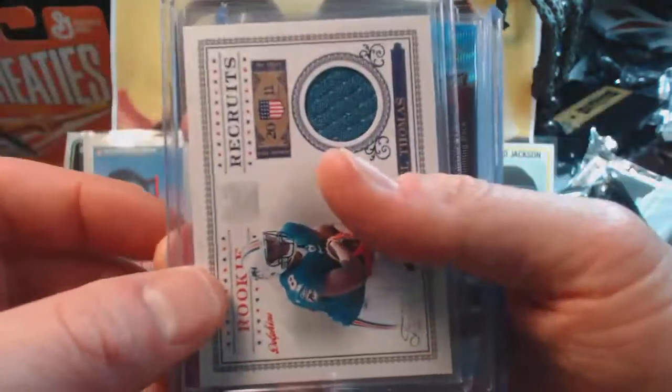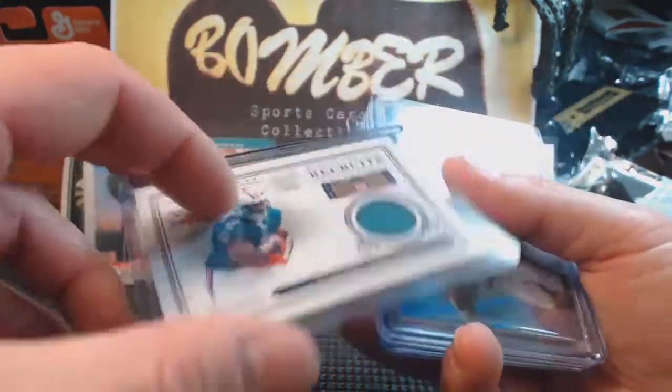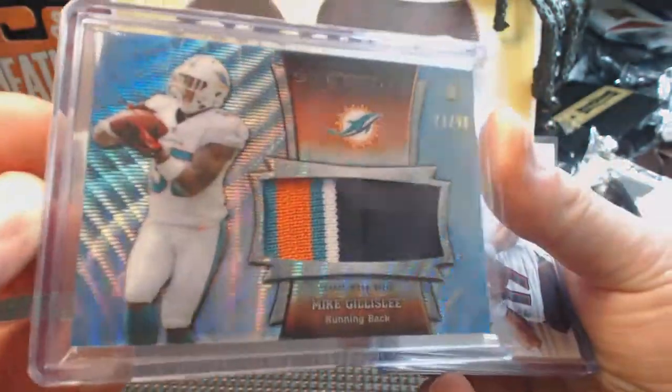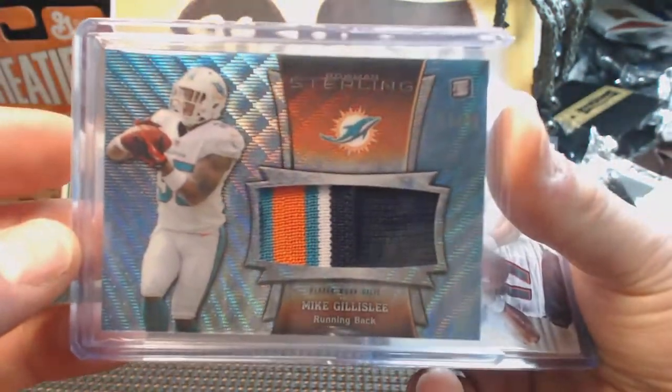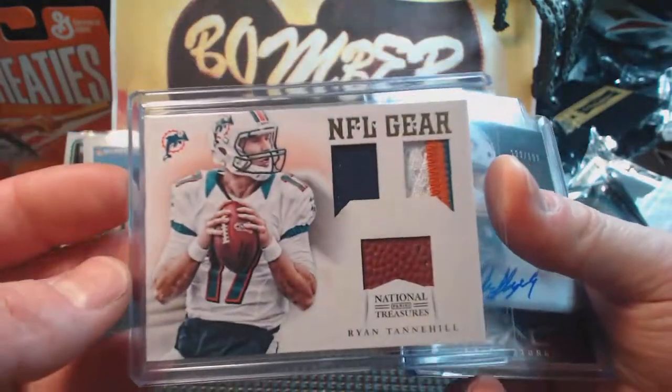All right, the hits now. We got the rookie recruit, Daniel Thomas, out of Timeless Treasures to 250. That is a pretty card. Mike Gillislee, 77 of 99, with a relic piece, several colors. Not as pretty as that.